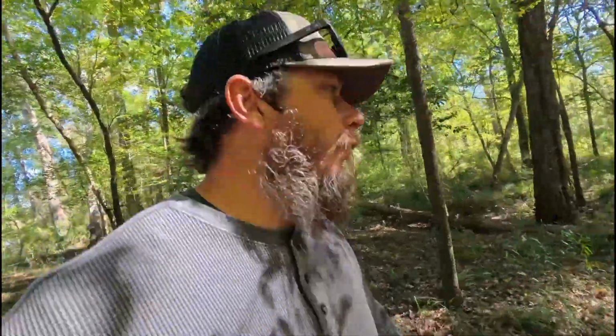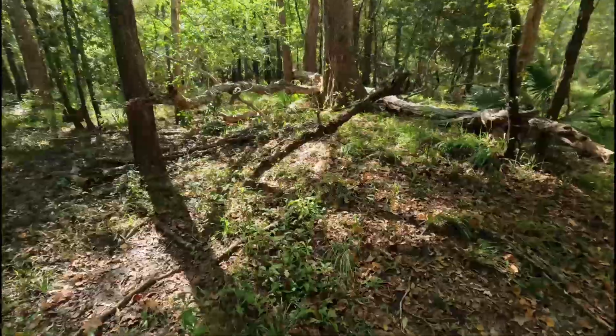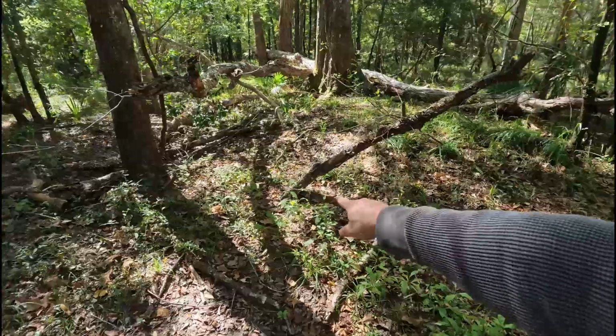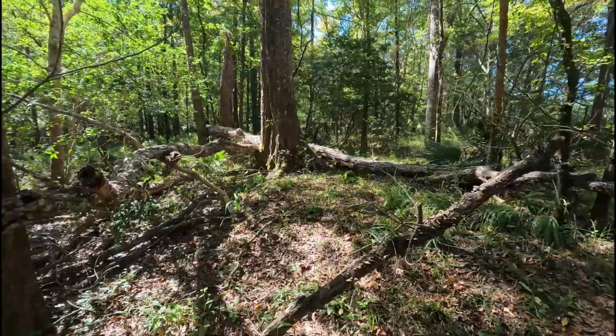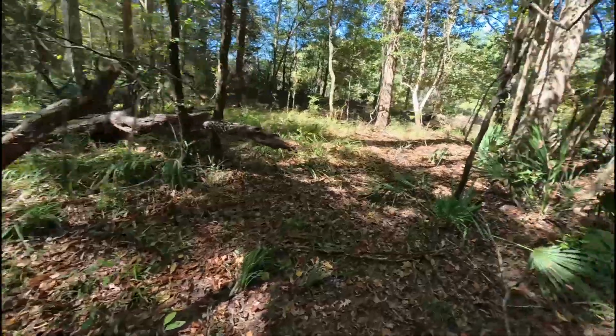You just want to keep that stuff in mind. You don't want to set up under a dead tree. You know, like, see how this branch right here is stuck in the ground? That's because it fell out of this tree here. Just keep that in mind.